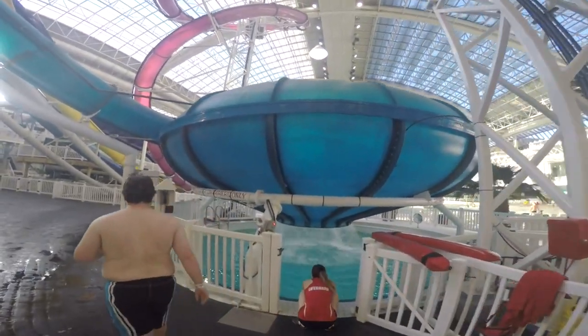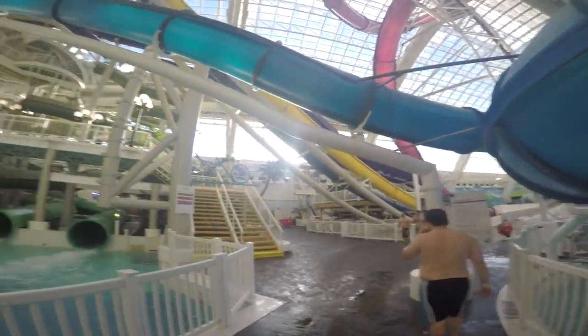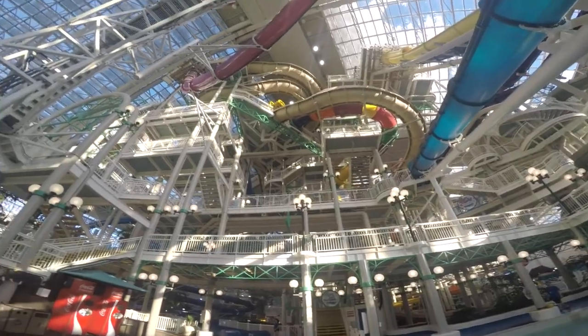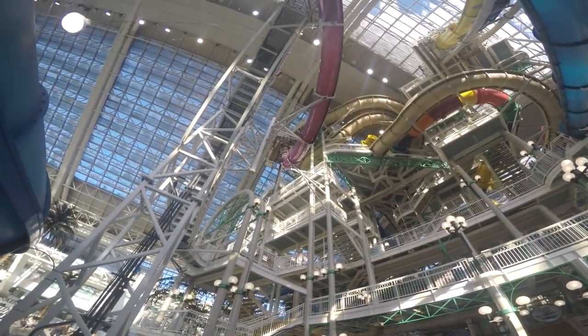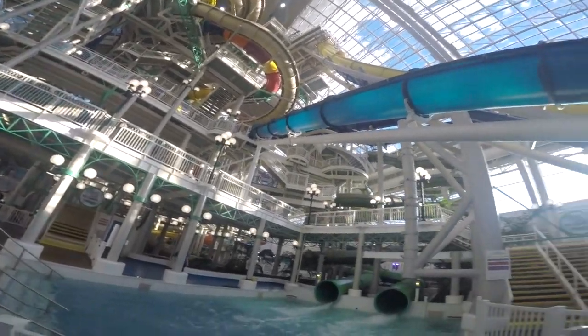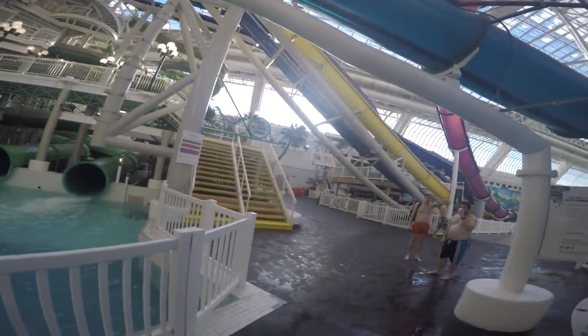The next slide we're going to show off is an institution at many water parks, and that is the toilet bowl. And man, I love these water slides. It is fast, crazy, fun, wild, a little bit different each time. And I think this one's called Typhoon Twister here at World Waterpark, and it's great. You start on this blue straight tube, and there's really no curves at all. It's just a straight, rather steep tube, and by the end you get really, really flying.